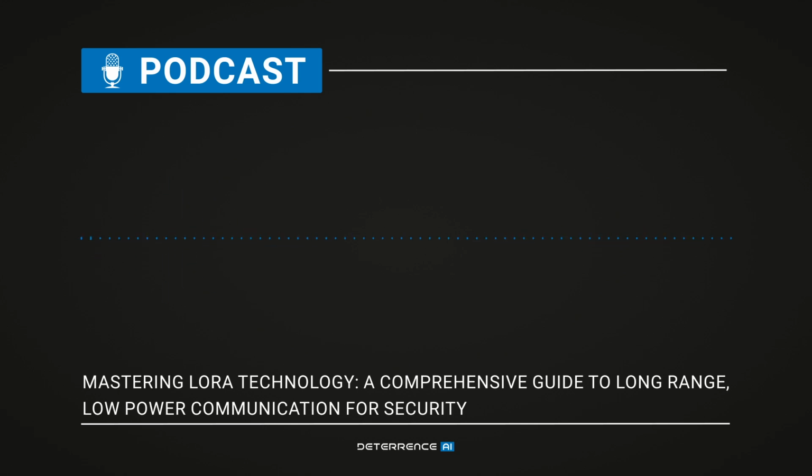AES-128 encryption. For people who aren't tech-savvy, is that a strong encryption standard? It's a very robust and widely used encryption standard. It's the same level of encryption used for things like online banking. And there are actually 2 separate layers of encryption in LoRaWAN.